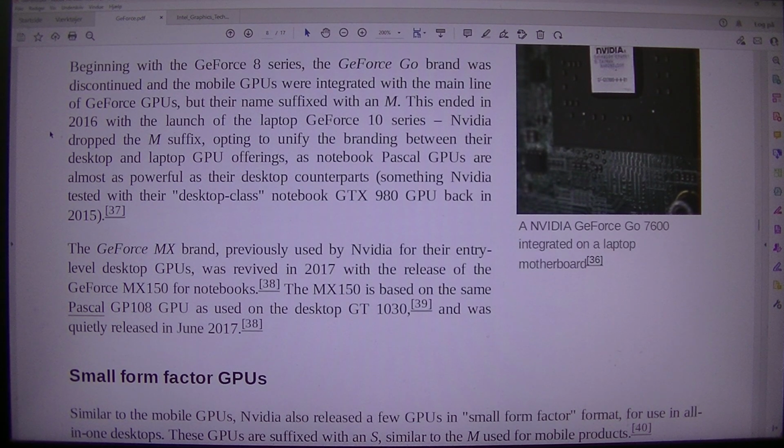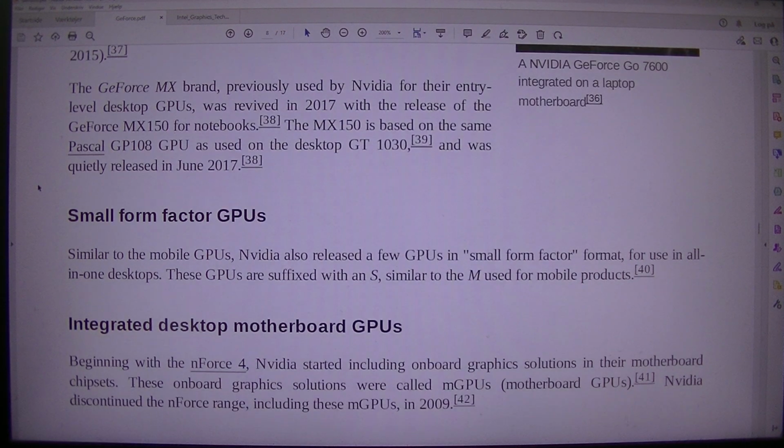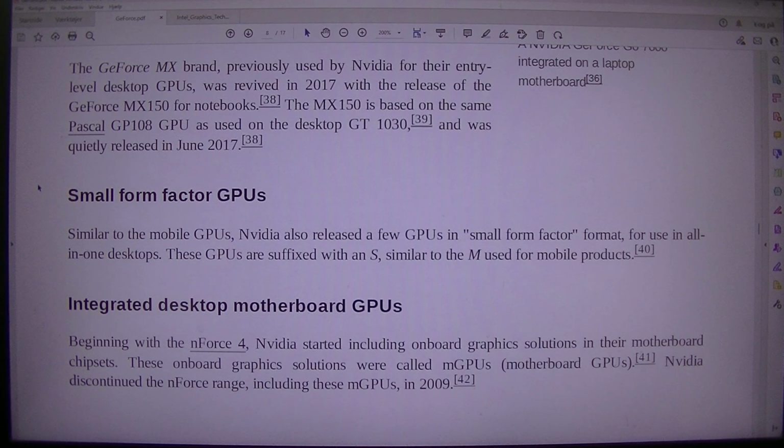Nvidia dropped the M suffix, opting to unify the branding between the desktop and laptop GPU offerings, as notebook Pascal GPUs are almost as powerful as their desktop counterparts, something Nvidia tested with their desktop-class notebook GTX 980 GPU back in 2015. The GeForce MX brand, previously used by Nvidia for their entry-level desktop GPUs, was revived in 2017 with the release of the GeForce MX 150 for notebooks. The MX 150 is based on the same Pascal GP108 GPU as used on the desktop GT 1030, and was quietly released in June 2017.